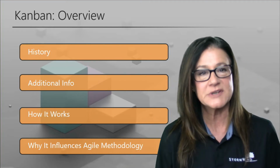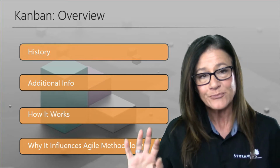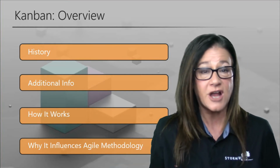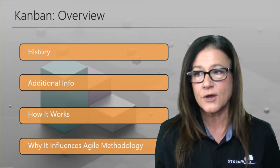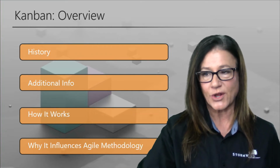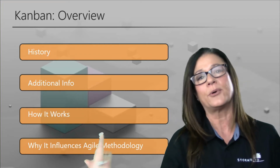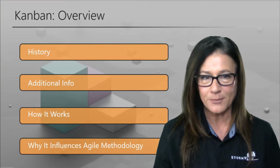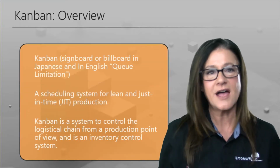So it influences Agile, but I also know tons of project managers that are using either electronic Kanban boards, or they're using a whiteboard with Post-it notes. However you do it, it is the simplest way to schedule, and it influences Agile methodologies and frameworks, because that pull system, the Kanban board, allows us to pull work in progress and then move it to done.